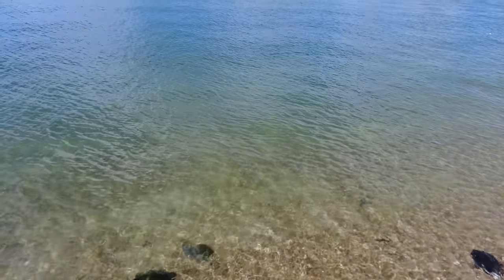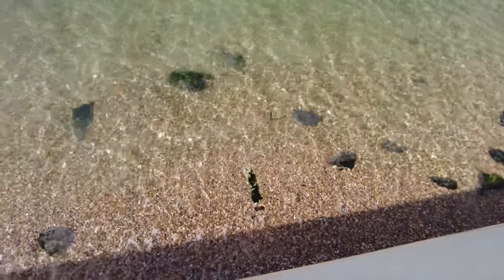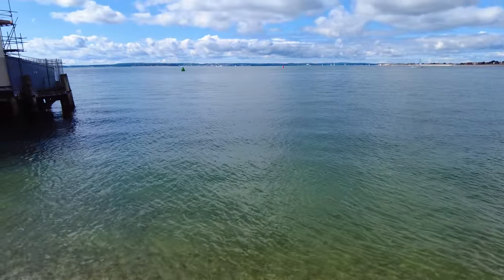Look how crystal clear that water is. It's absolutely beautiful. Yeah, this is a beautiful part of the world.